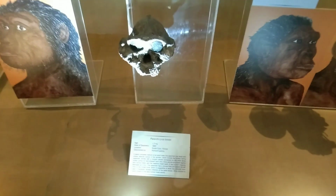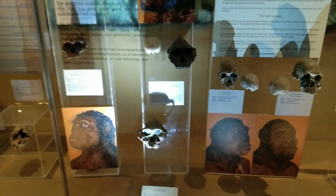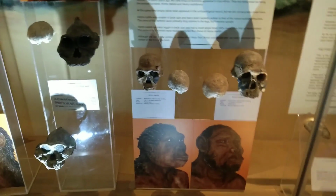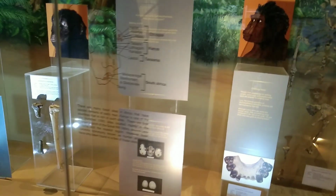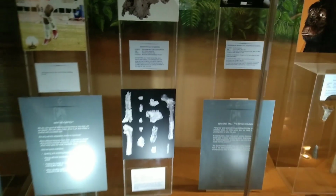We have the Paranthropus boisei, aged 1.57 million years, found before in Kenya. That's why they were found. You can see their skull. If you observe very carefully and very keenly, you will see they have a different structure of dental formation at each and every stage of evolution, from the Old Stone Age, Middle Stone Age, and New Stone Age. Wow.